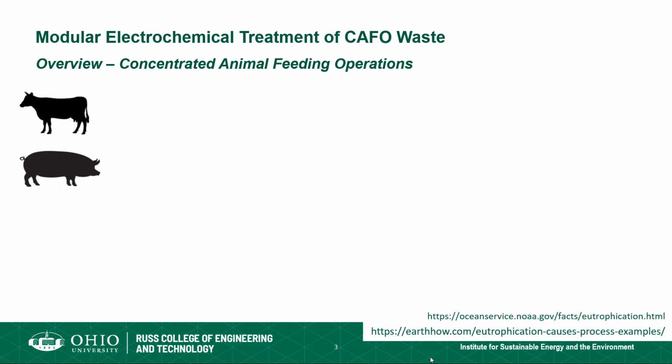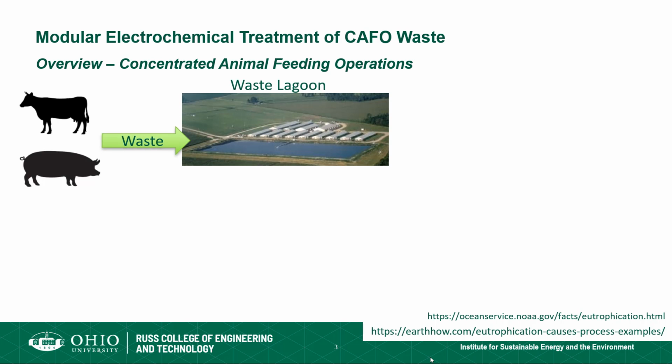In a concentrated animal feeding operation, you typically have what are known as above 1,000 animal units. So that could be anywhere from 3,000 chickens to maybe about 1,000 pigs or so. That's done by weight. And so usually these animals are kept in larger areas where their waste is collected in a lagoon.